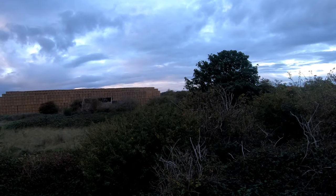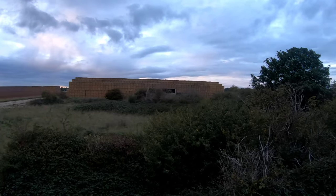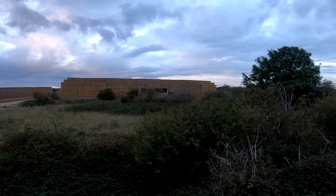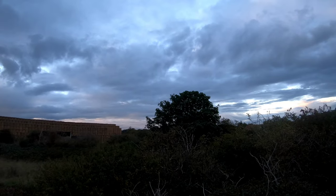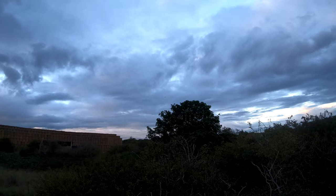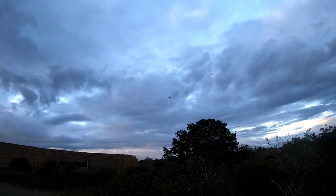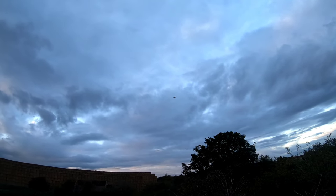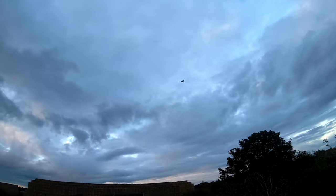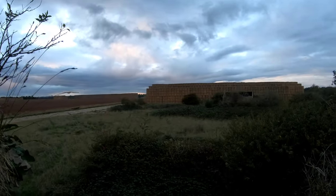We're located about 2 or 3 miles away from RAF Waddington. And these are a couple of aircraft, which I think are Beechcraft, doing touch and goes. And there's one coming over now. They've been going around for about 40 minutes now, I think. There he is.